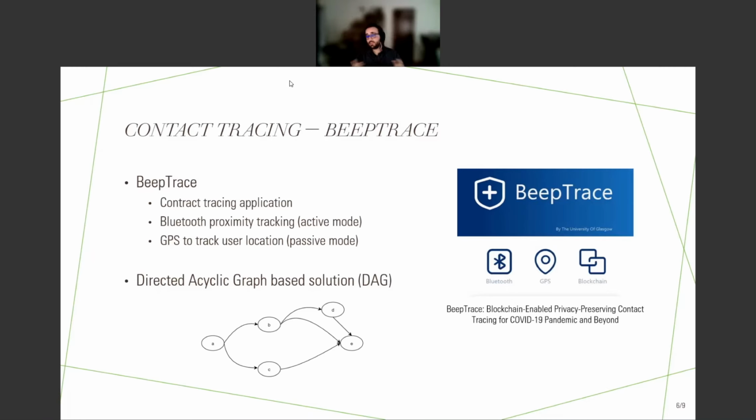That being said, the standout feature of this application is not this, but instead its use of a distributed ledger to store the information. In their case, they use a directed acyclic graph-based solution, also known as DAG. This is a different type of distributed ledger that is not a blockchain and aims to improve speed, scalability, and cost.